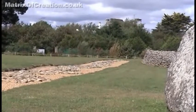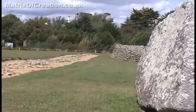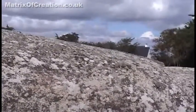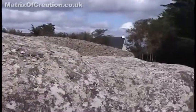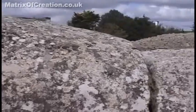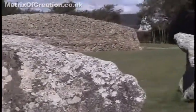So on your right here you've got three other bits of the Grand Menhir. When it was standing, this was vertical and all these bits were on top of it, which means that when it fell, these bits fell this way, this bit fell this way. When it fell, or when it was pulled down.